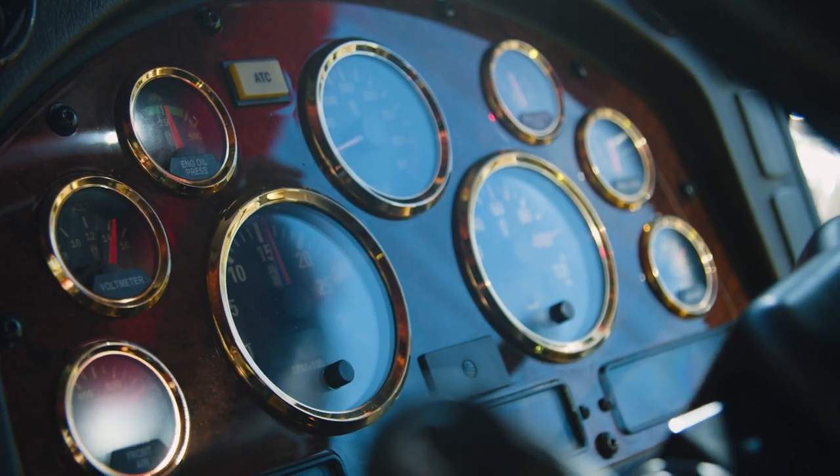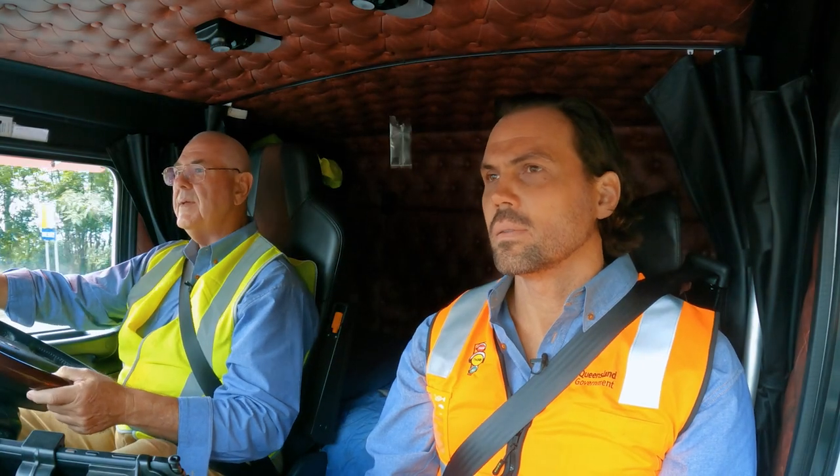So keep an eye on your gauge. At the moment, we're sitting at 105 degrees with our coolant, so it's pretty hard pulling.